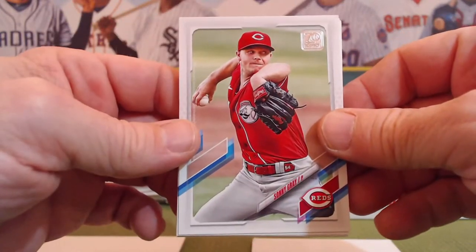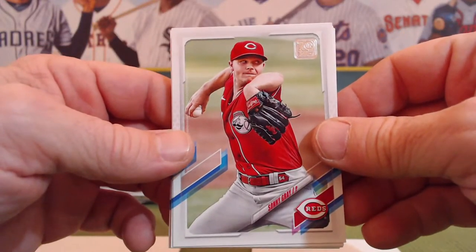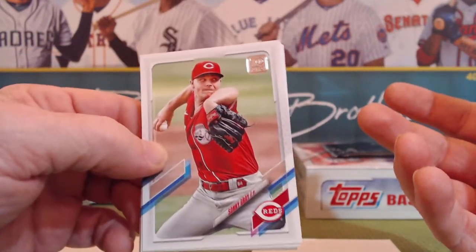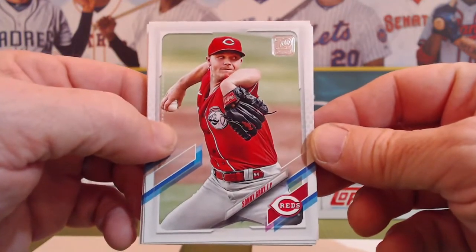Yeah, it's going to be pretty fun, Ron. Honestly, we haven't seen him before. I've seen as much of him as I have of Mickey Mantle, so it'd be cool to actually see him live.